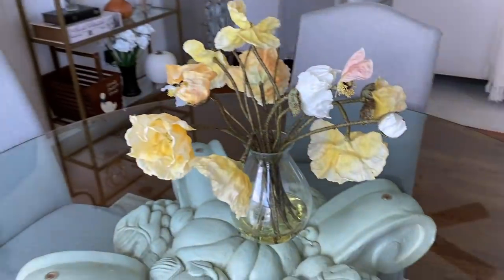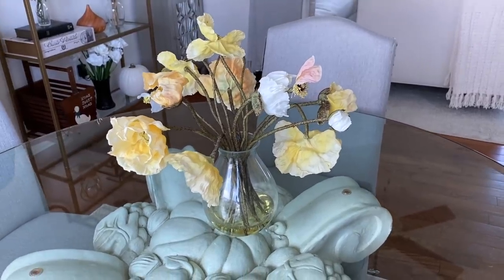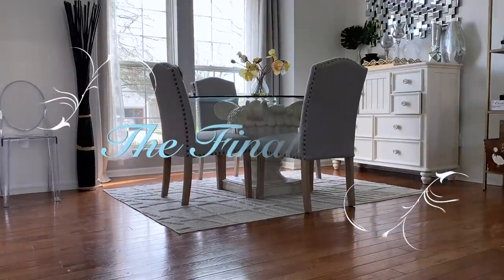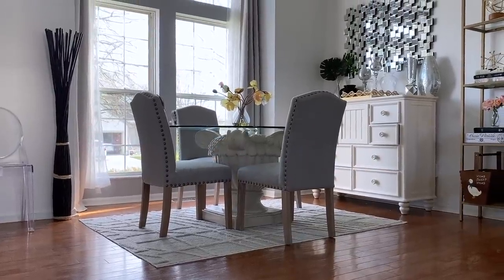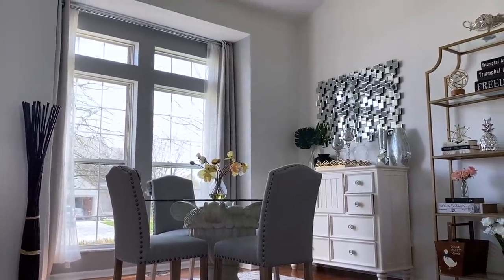And also this flower, this is just a regular flower. I've had this for a while. I actually had it in my old apartment and I just really, really like it, and it gives a little spring feel to the living room, so that's why I decided to go with that. But that is basically it, y'all. That is what the dining room is looking like. I absolutely love it. Everything came out so nice and simple, which is exactly what I was going for.